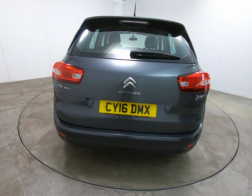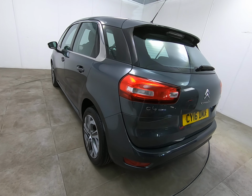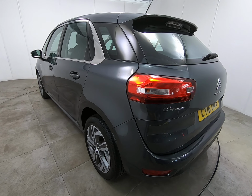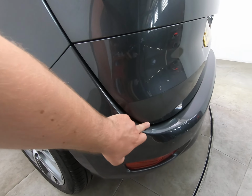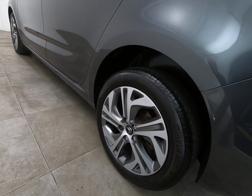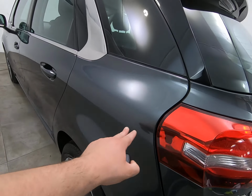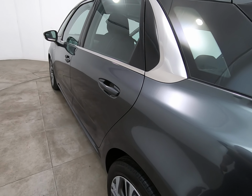Just bringing you around to the passenger side. As I look down the entire side, exactly the same as the driver's, can't see any parking dents. Do just want to get a close-up of all bumper corners to show you there's no scuffs or marks. No marks or signs of any curb marks to that alloy wheel. Nothing to point out on this rear panel, no chips or scratches.